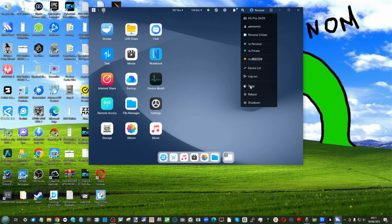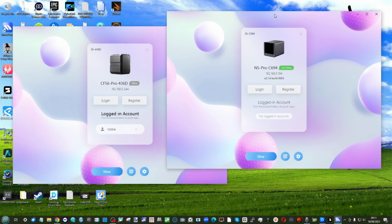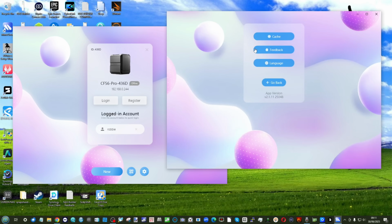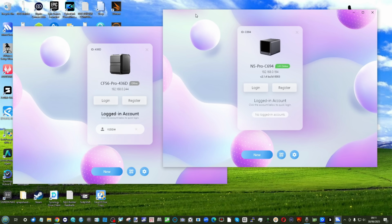if I log out and I look at, when we're looking at the Orico, you can see it's the same software there. And it was the same criticisms I had over the Orico NAS operating system. I've got to extend to the N5 Pro there. So again, the lack of two-factor authentication there. The lack of things like iSCSI support as well.